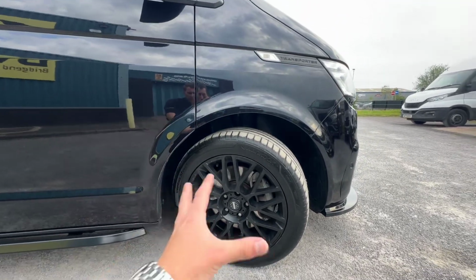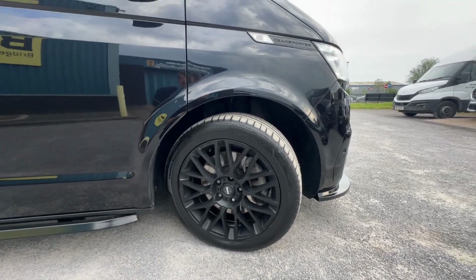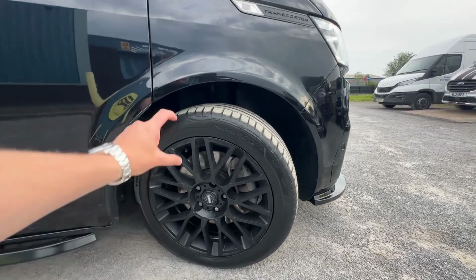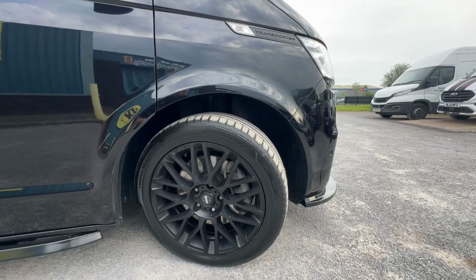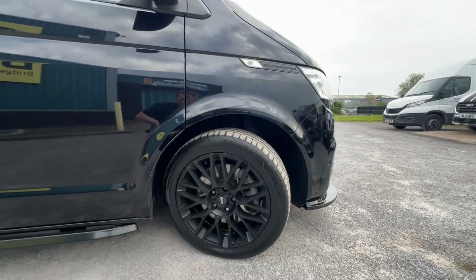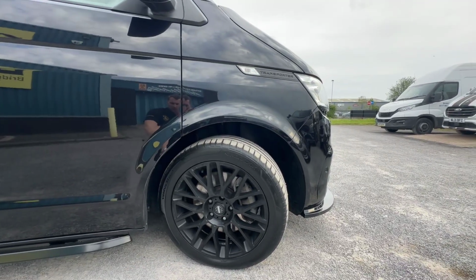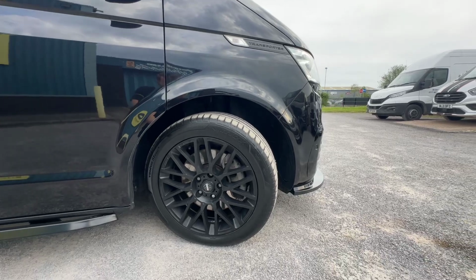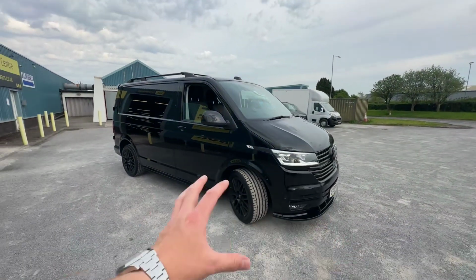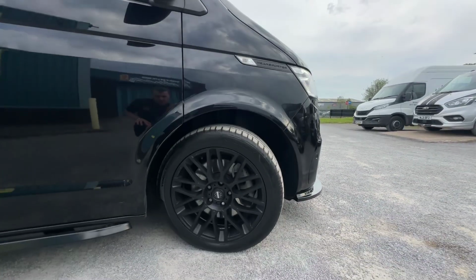But in a panel van like this, I think the 18s work really, really well because it definitely errs on the side of practicality compared to the 20-inch version. Gives you a bit more thickness in the sidewall there, a bit more ride comfort. The van has been slightly lowered, so there's about a 35mm lowering spring on the van there, so it just drops the ride height a little bit, and again, just erring on that side of practicality, but still having that slightly lowered look. It just helps the wheels and everything just sit a little bit better on the van. But yeah, I think that sets it off very nicely.